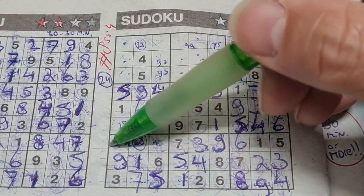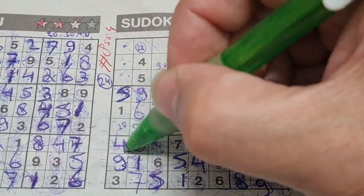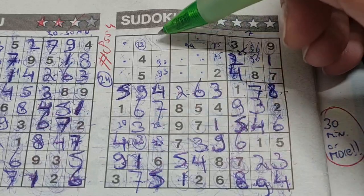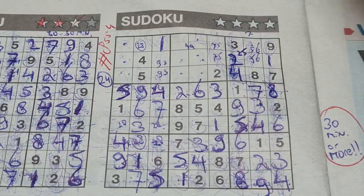Alright, I've marked those two boxes earlier with a 4. We have a 4 now in this column, so no 4 there. 4 should be there. So the 2 and the 8 are left here. Here we have a pair. Here we have a pair. 2 and 8.